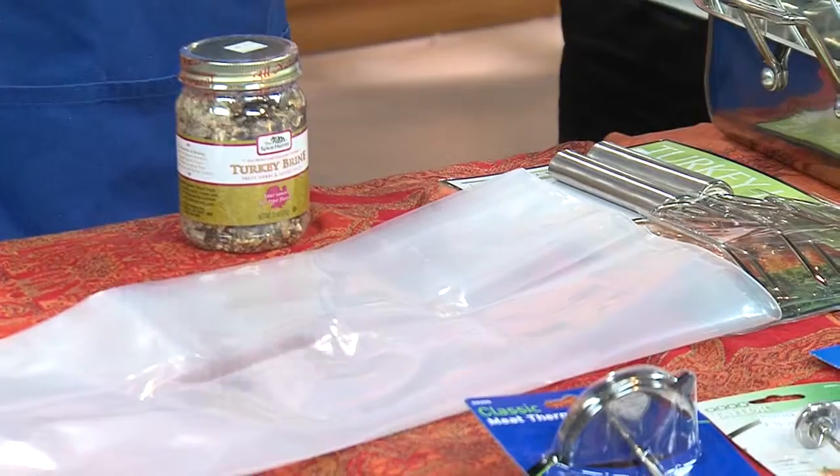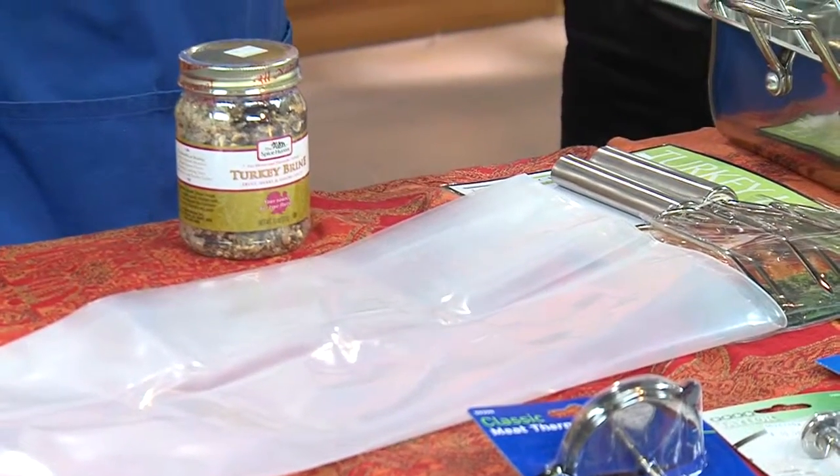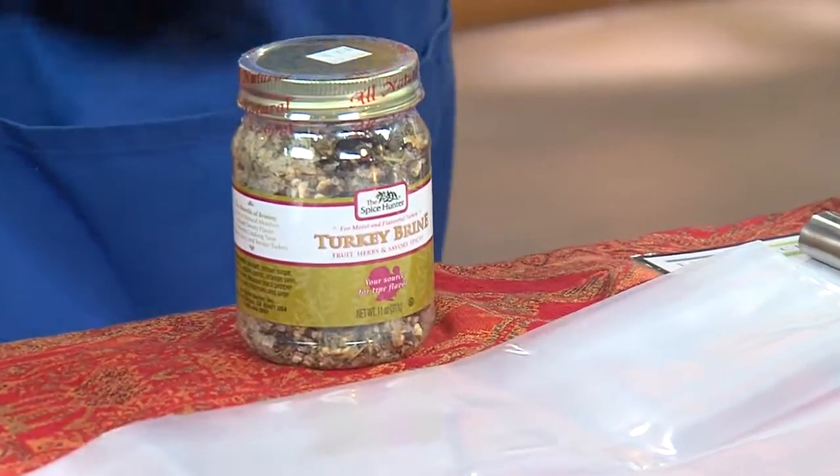Now, what's the benefit to brining it? It gives a little flavor to your bird, and it keeps it from drying out. That's the problem a lot of people have. My turkey was too dry. Brining it does some magic things with the molecular structure and allows water to go into the bird, and so you have a much moister bird. And people will think you're the best cook in the world if you do that. You are an expert. Exactly.